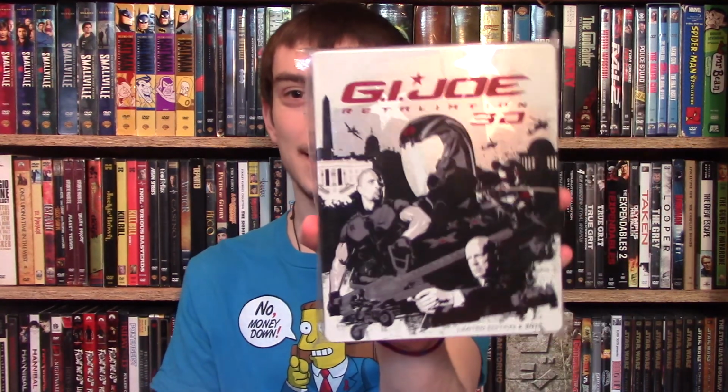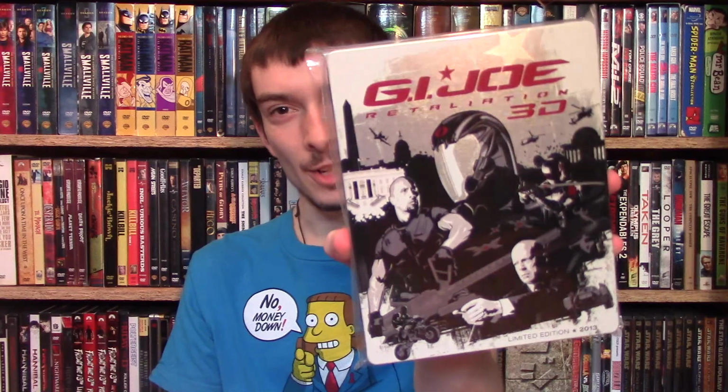Then I got Dawn of the Planet of the Apes. It isn't exactly a steelbook, it's almost like metal packs, but close enough. Nice. And then another movie that I still keep forgetting I own, but I got it because it's a cool looking steelbook, G.I. Joe: Retaliation. Look at that, that's really nice artwork. That's the only reason why I even have it. And then I got Sin City: A Dame to Kill For. I actually really like this steelbook.